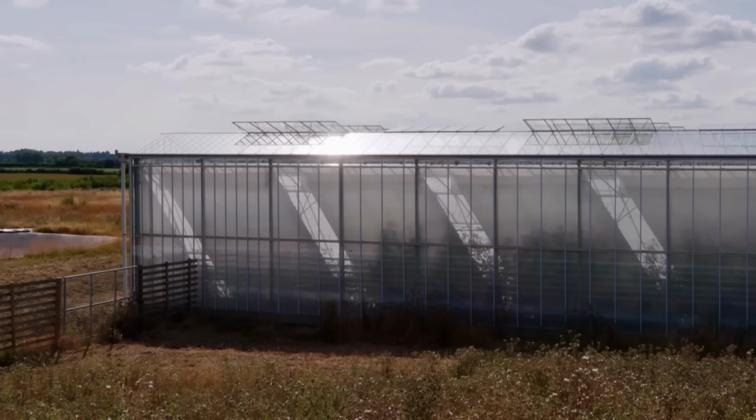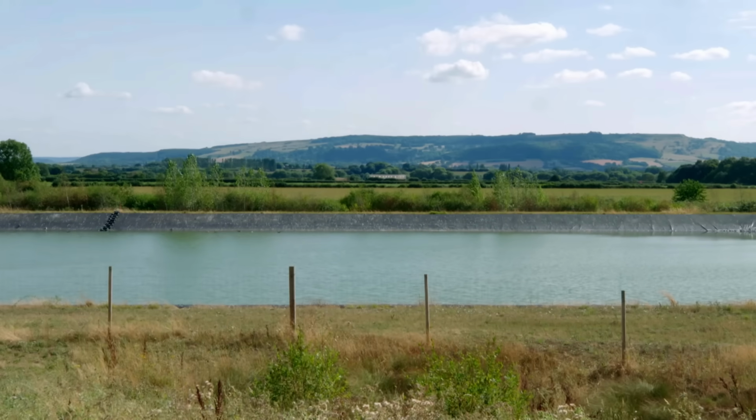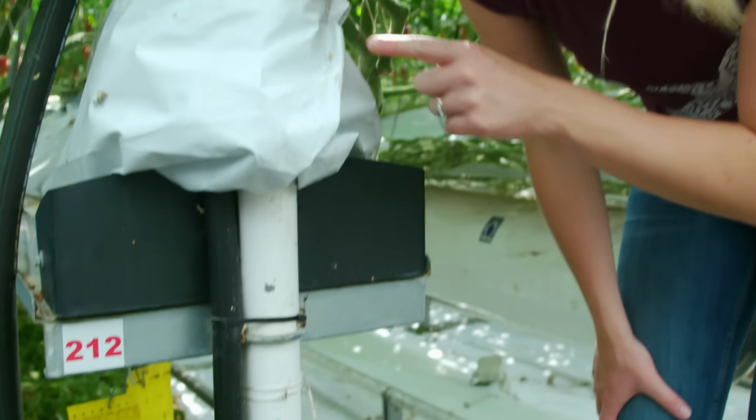Sunlight comes through the glass roof so the plants can take the energy they need from the sun for photosynthesis. And then the glass traps the sun's energy inside, which keeps the plants nice and warm. The roof also collects rainwater, so the plants inside the greenhouse have something to drink. That rainwater is pumped back into the greenhouse, just here. Can you hear it trickling?